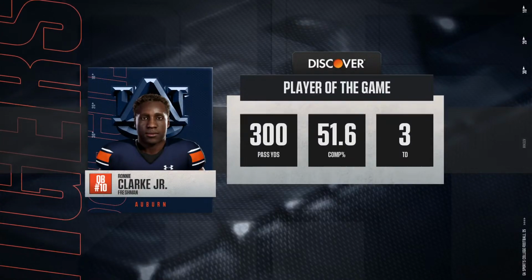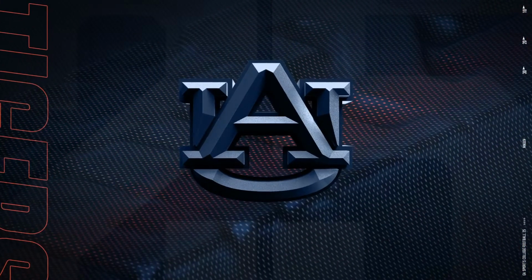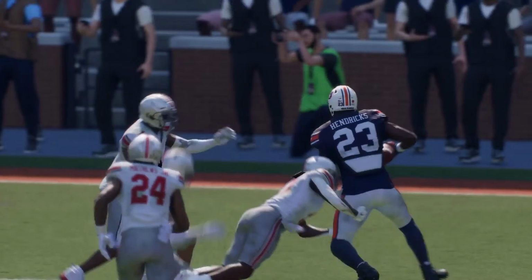We're going to go out and beat this team. We're better than this team. A lot of time those rankings don't mean a lot to a lot of people. And you can tell it didn't mean a lot to this team. And that's why they came out and pulled the upset.